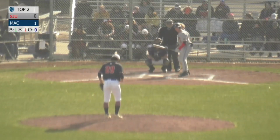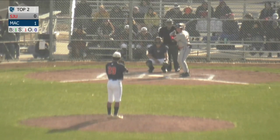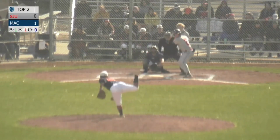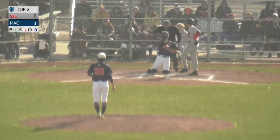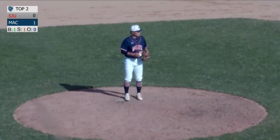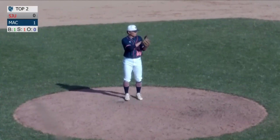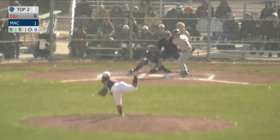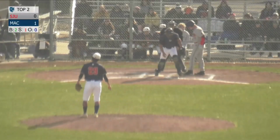A lot of pitchers, especially at the D3, high school, lower level college ball, will pitch out of the stretch the whole time, because that way once people are on base, they're not really changing up anything about their windup. But some kids develop and they're just more comfortable on the windup, so they do that with no one on base.